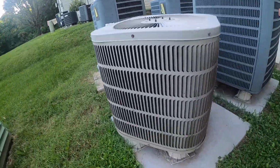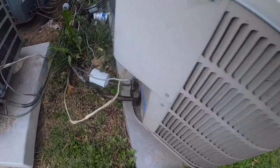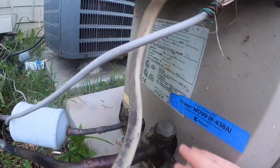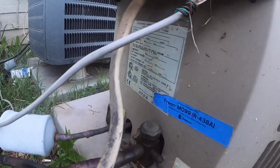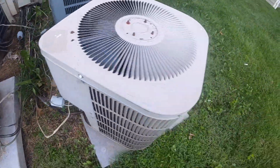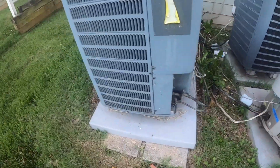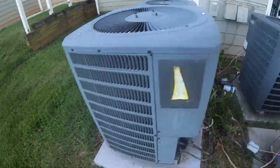Let's see, here's this one running. That's got a recip. I can tell by the sounds. Nice. And wait, yeah, that's cool. It's a 1.5 ton from 2000. I don't know, the date codes on these things are weird. Then this one with the Copeland reciprocating compressor.